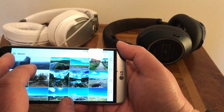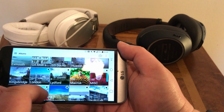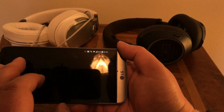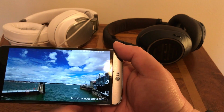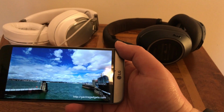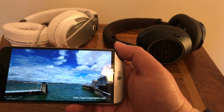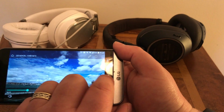You can even do stuff, if I come down a bit, I've got a time lapse here, and using that wide angle, just tap that again, you'll get to appreciate, you see the clouds moving, it just looks so much better when you have that extra wide angle. So this phone is really special.